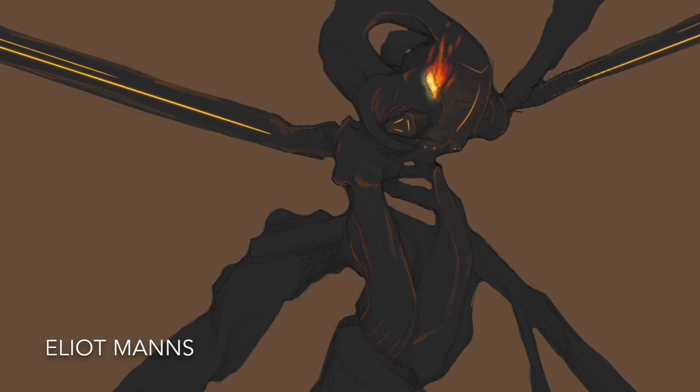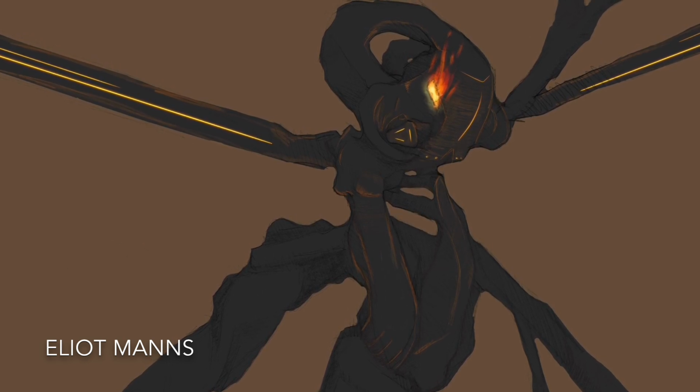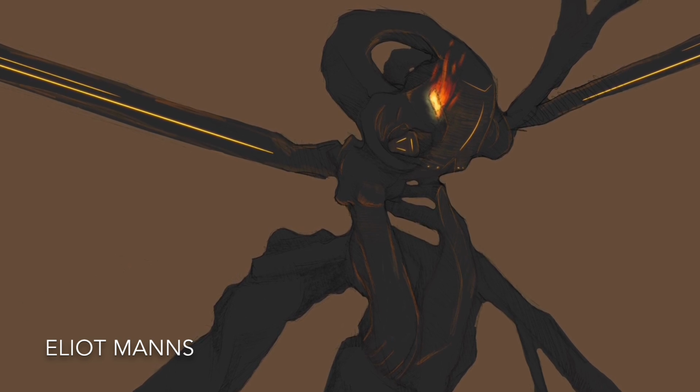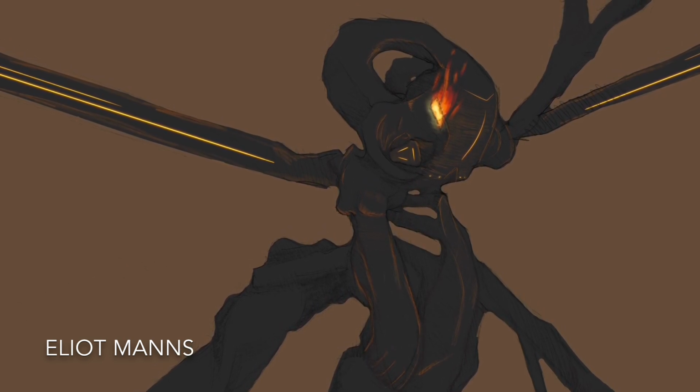So you haven't changed fundamentally the drawing that I provided, but extended some of those limbs, those forms a little bit further. Really like the contrast between the light and the dark areas on this. I think that's a really nice job. So thanks very much, Elliot, for the contribution again this week.